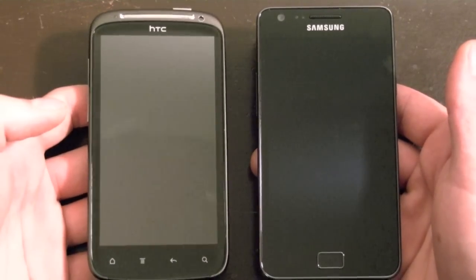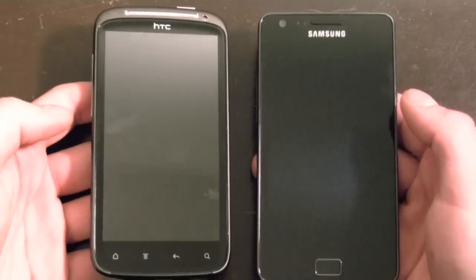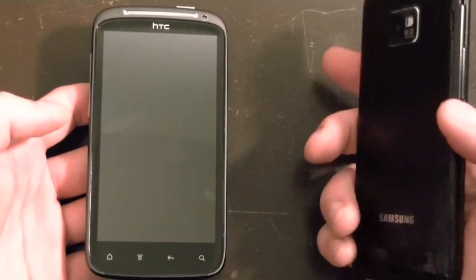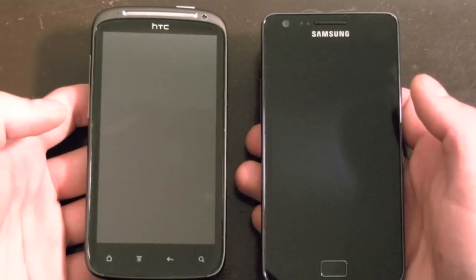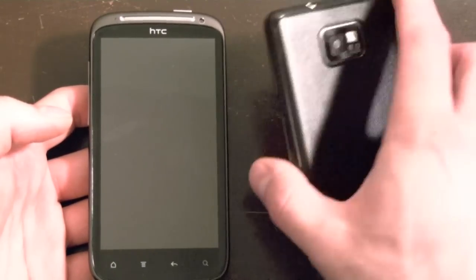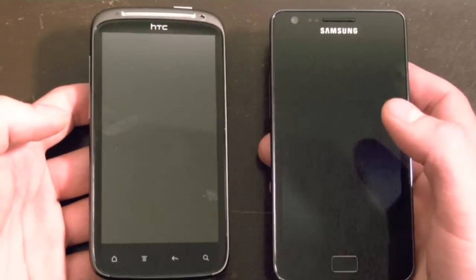That's not to say that the Sensation is too heavy. Some may even say that the Galaxy S2 is too light. It's up to you whether you prefer a metallic solid feel over a lighter plastic feel. Neither of these are badly built phones, and the Samsung Galaxy S2 is certainly more hardy and robust than the original, and I will show you why in just a second.